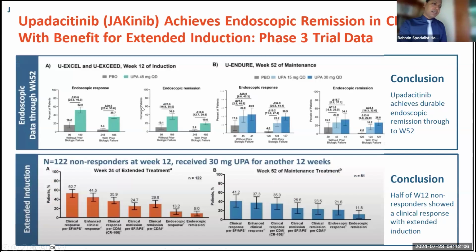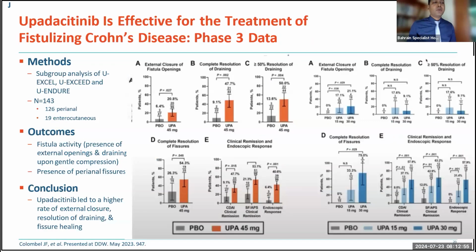So here is the outcome of this result with upadacitinib. You can see that the endoscopic response is significantly higher in the first 12 weeks during the induction phase. After the induction, once it is placed in the maintenance phase with 15 milligram and 30 milligram dosage, the response was very well maintained up to the 52 weeks of the study. 50% of the patients achieved clinical remission in the induction phase, and those who did not achieve it were given a further 12 weeks of induction therapy, and half of them again achieved remission with the extension of the induction phase, and they are well maintained afterwards. So this is a promising result with this particular molecule.